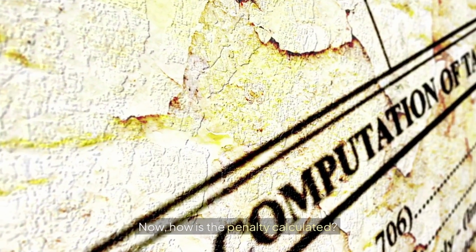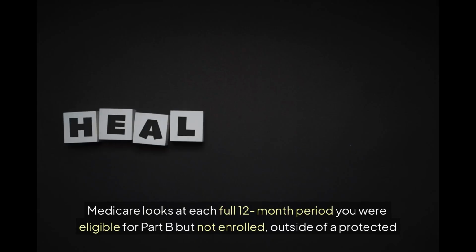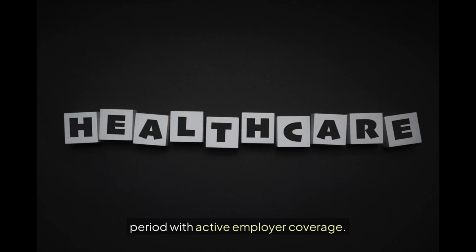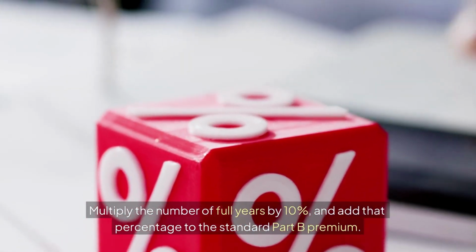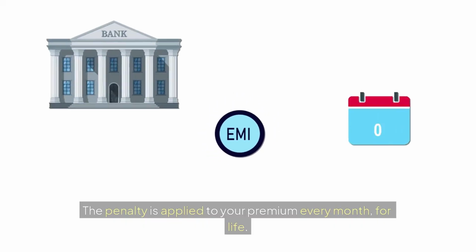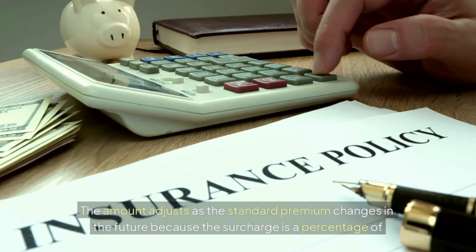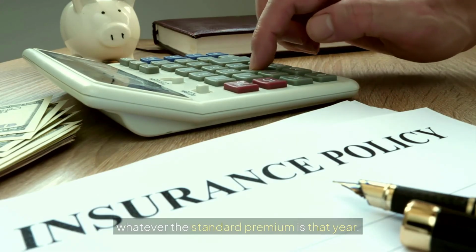Now, how is the penalty calculated? Medicare looks at each full 12-month period you were eligible for Part B, but not enrolled outside of a protected period with active employer coverage. Multiply the number of full years by 10% and add that percentage to the standard Part B premium. The penalty is applied to your premium every month for life. The amount adjusts as the standard premium changes in the future, because the surcharge is a percentage of whatever the standard premium is that year.